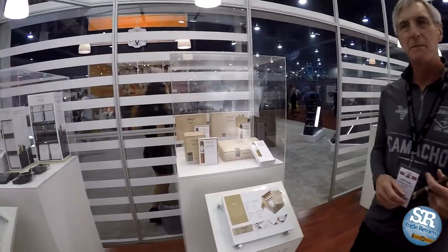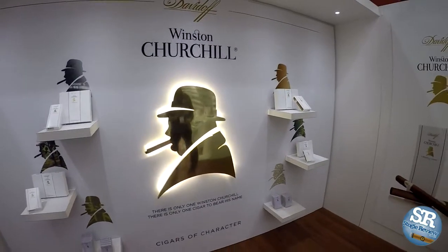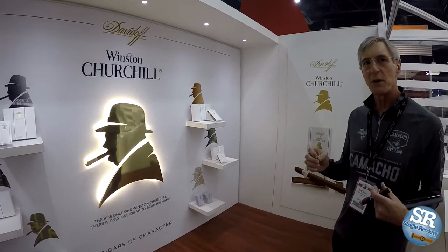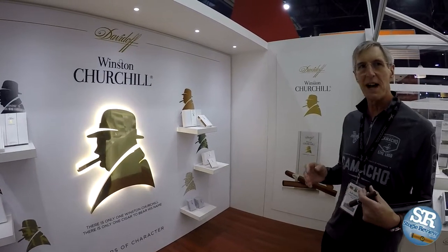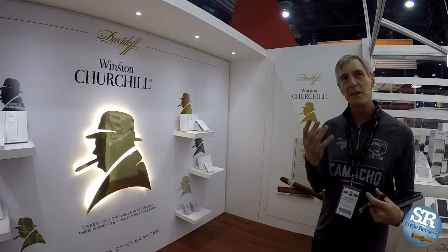It's the Aniversario. Of course, here we are in the Winston Churchill land. Winston Churchill has been a tremendous success for us. Has done much better than we even anticipated, demonstrating very much our ability to create great flavor experience without a lot of strength. This blend has 7 tobaccos from 4 regions of the world, so a lot of complexity, a lot of intensity. But all the filler tobaccos come from the Seco region of the plant, which is a milder region. So you end up with a kind of a nice medium body with tremendous flavor potential.